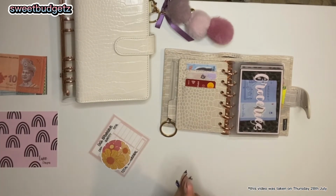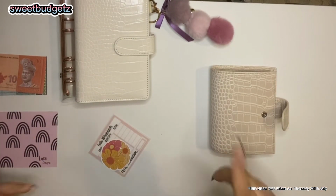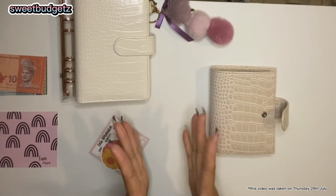If it's too long, I'm just gonna cut a lot of it out, which I normally tend to do. So, right now we're gonna move on to my mini stuffing. Why is it a mini stuffing?